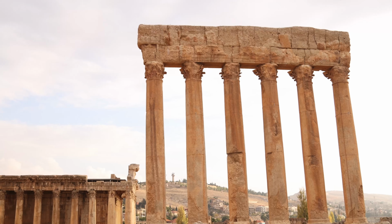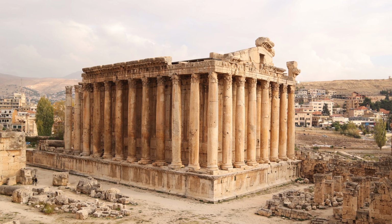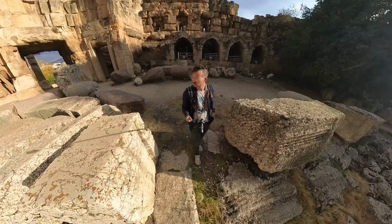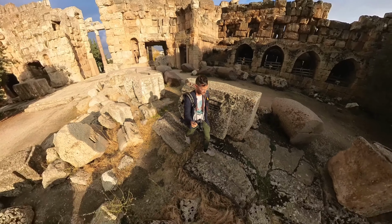So that's about it for exploring Baalbek Temple here. It's a massive complex, huge buildings, and such intact architecture still. It's really amazing just to walk around, and there's not a lot of tourists here, so you kind of have the place to yourself. So anyways, we're gonna head back into town and try to figure out a taxi or bus back to Beirut. So wish us luck.